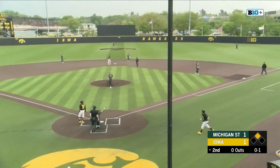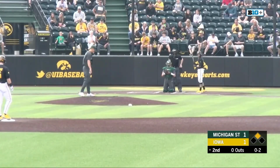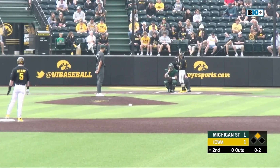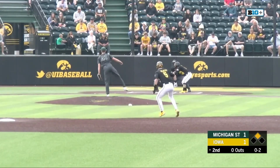Seegers golfs this out of play to the right side. He's down on the count 0-2. For a guy that runs the bases exceptionally well, the speed hasn't, at least with what we've seen, seemed to translate into left field as well. Which is strange, but you're correct. 0-2 for Seegers. Protecting the lines, especially on the pull side for him.